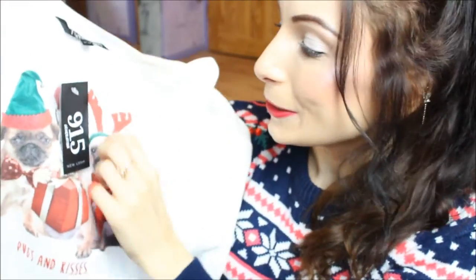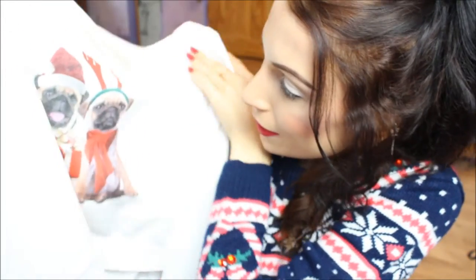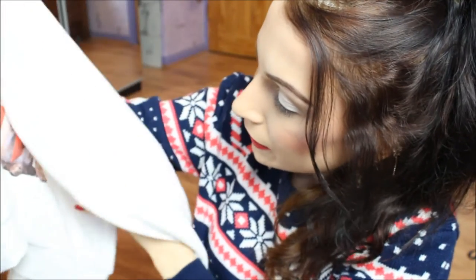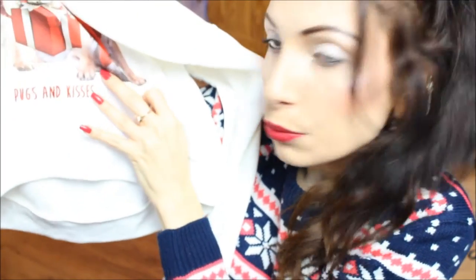It is this beautiful pug Christmas jumper, a white jumper with little pugs, and it says on it "pugs and kisses" in this beautiful sparkly red writing, and it's just gorgeous. It's a cropped jumper. I mean, probably not meant to be cropped, but it is on me because it's from the kids section. This one is actually for 12 to 13 year olds, which is crazy.